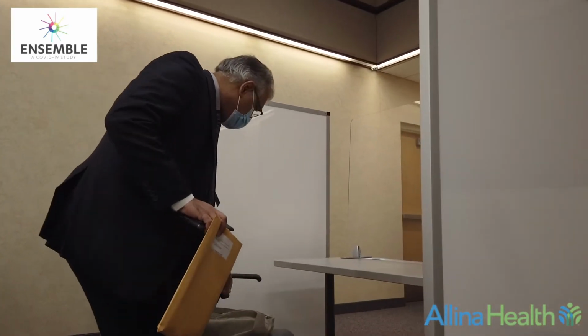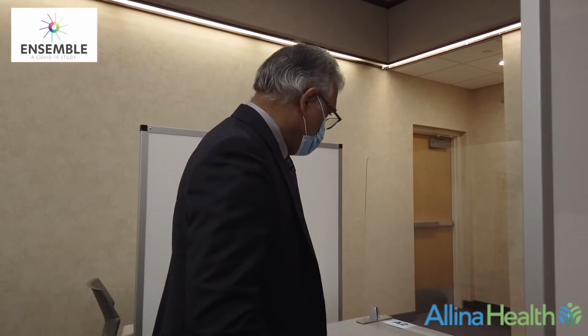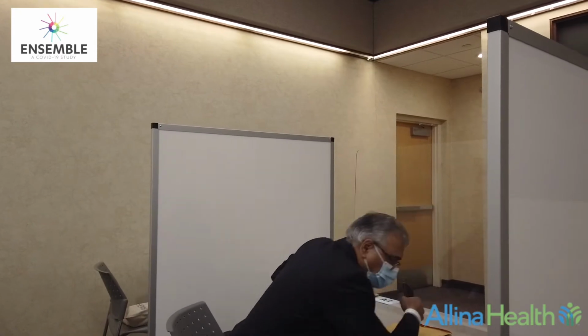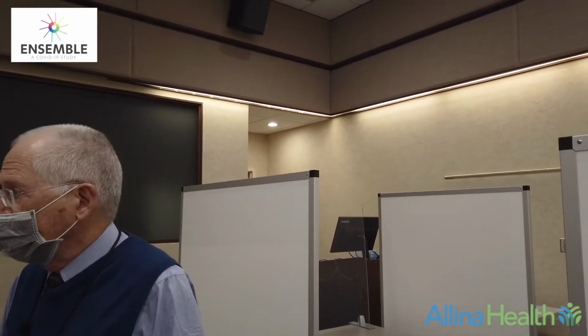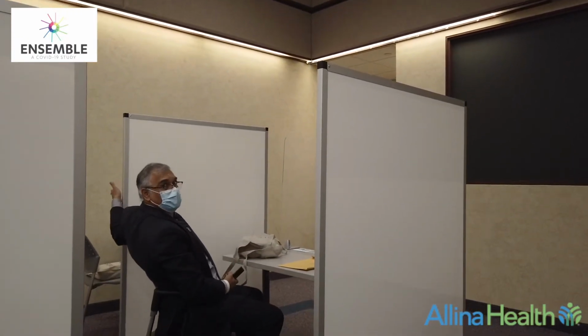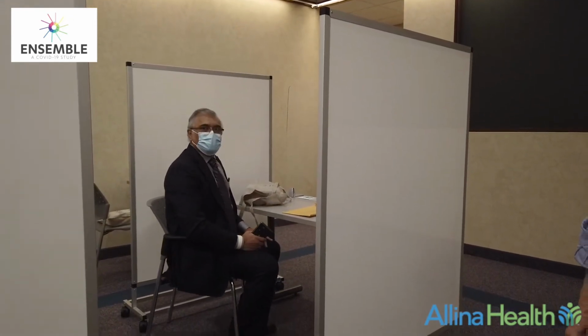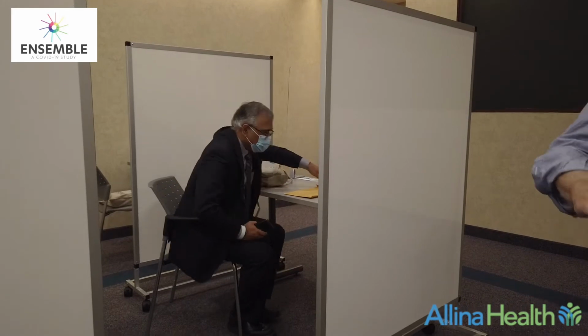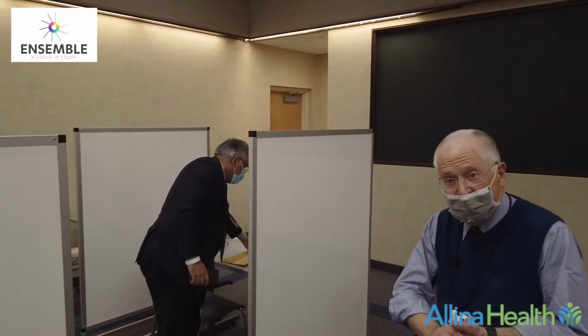So ordinarily, I would put him in A1. The next person would go into A4. The third person would go into A2. Fourth person would go into A3. So as you can see, there is plexiglass and there are barriers around, so I'm protected from the other volunteer on the other side. So all subjects are in masks. They have plexiglass on all four sides, and we're getting them to not talk.